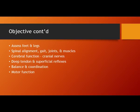Then you're going to assess the feet and the legs, spinal alignment, their gait, joints and muscles. Level of consciousness and cerebral function, cranial nerves, assess these just as you would with an adult, and their deep tendon and superficial reflexes, balance and coordination, motor function, all these things just as with the adult.